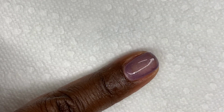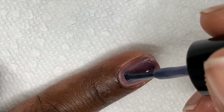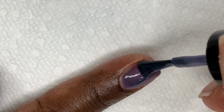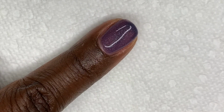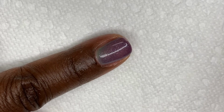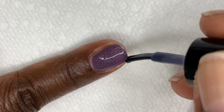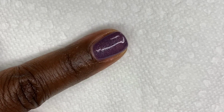Okay, once again, nice and sheer. So we know we're going to go for at least 3 coats of this. And this shade does have some very small shimmer in it. Very pretty. And that's your second coat. Okay, and our third and final coat, and you can see a little color change there because of the heating lamp. So that's what we're looking like. So we're gonna go ahead and dry this and apply a top coat.